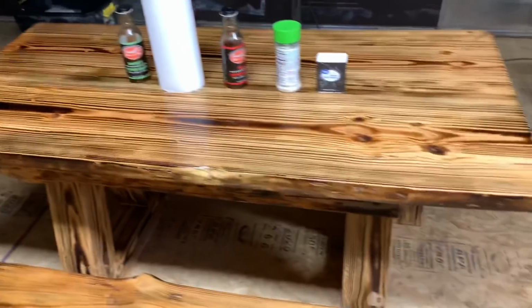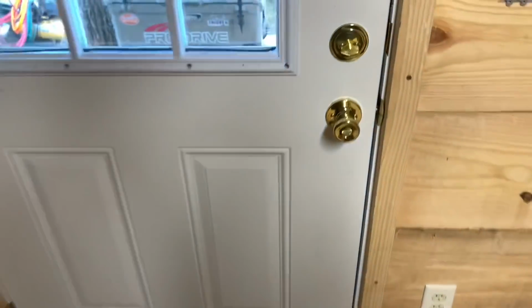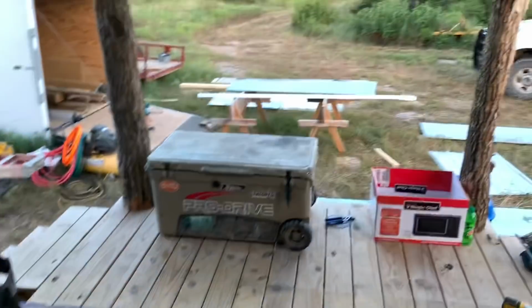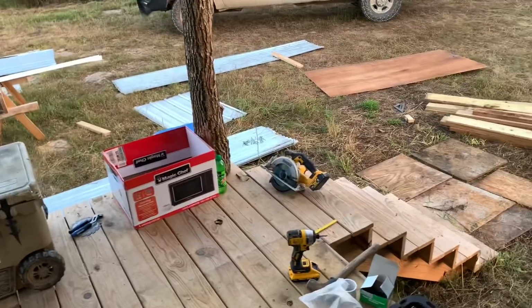But I thought I'd get y'all caught up this morning. I'm about to get back at it, see if I can't get this little pole barn shed out here done, and then get started on something else. Hey, y'all have a good one.